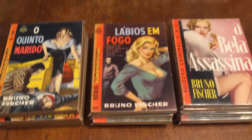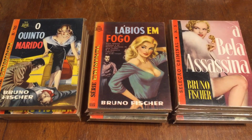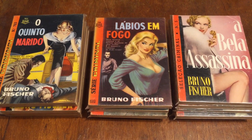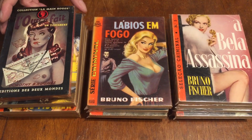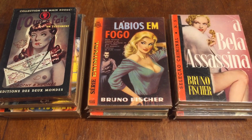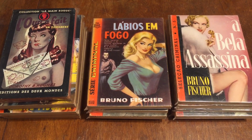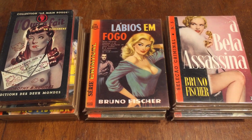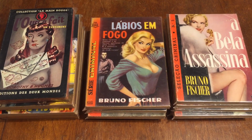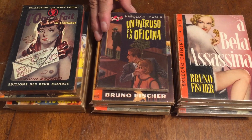Editions du Monde, collection du Masque. Dorothy B. Hughes. This is French from 1949. Rastos is, I believe, a Brazilian or Portuguese publisher, and I don't know which book this is by him, but this is a book by crime author Harold Q. Masur.